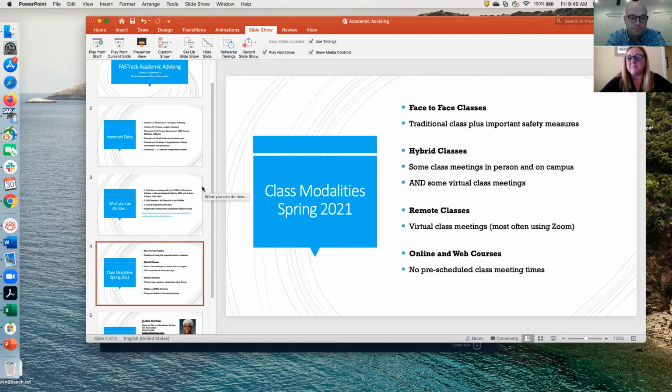So how will you know which class you're choosing and adding to your favorites? When you go into your favorites, it will say section 1, for example, will be mask to mask or face to face. But to the side, it will say web, hybrid, or remote. So when you go searching for classes, it will be indicated. The time will be there, and the modality will also be there.